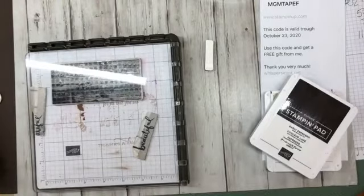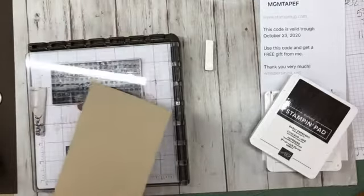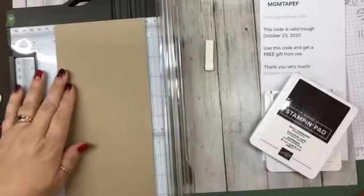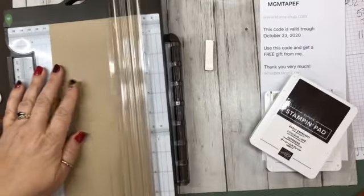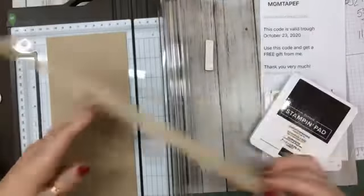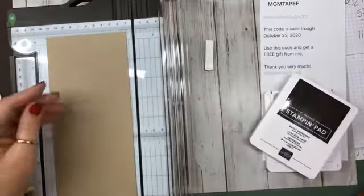All right, so you're going to need a piece of cardstock. And I made mine 4 inches by 11. And I'm actually going to keep that piece.